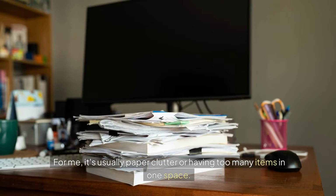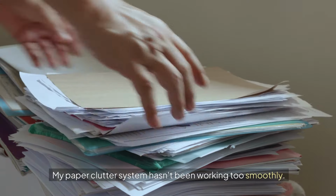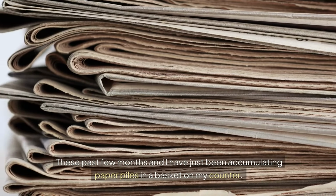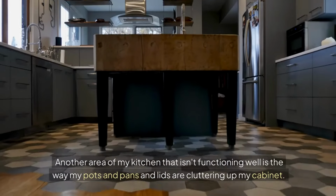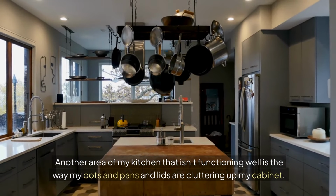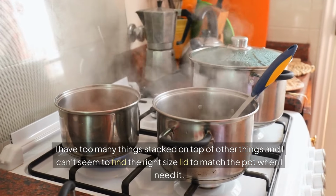For me, it's usually paper clutter or having too many items in one space. My paper clutter system hasn't been working too smoothly these past few months, and I've just been accumulating paper piles in a basket on my counter. So I know I need to file these things and give them a permanent home. Another area of my kitchen that isn't functioning well is the way my pots and pans and lids are cluttering up my cabinet. I have too many things stacked on top of other things, and I can't seem to find the right size lid to match the pot when I need it.